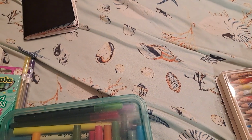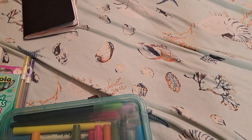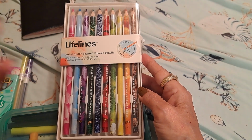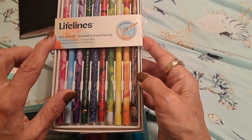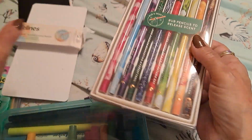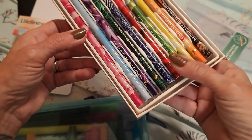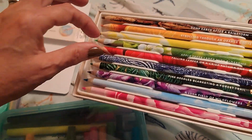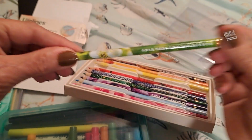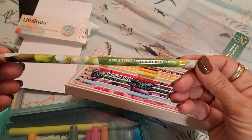And then on the last day before I left to go to Delaware, my friend came over and she's like, I got you a present. She got me these pencils, and they're called Lifelines. She's a nurse. I don't know anything about Lifelines. But anyway, each pencil has essential oil on it, and we were too out of our heads to even read it, because we just chat and talk and don't pay attention. So we were drawing with the pencils, going, it doesn't smell. No, it doesn't smell. You have to just take your pencil and go like that, and now I smell like an apple tree laden with blossoms. So that's how that works.